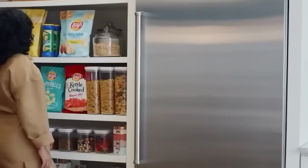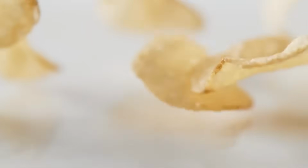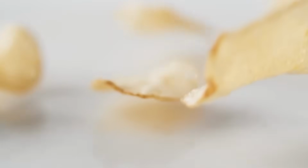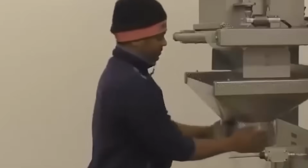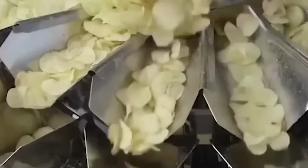Lay's has built its reputation on delivering chips that are consistent in taste, texture, and appearance. And this is only possible through rigorous inspections at multiple points along the manufacturing process. Each chip must meet exacting standards before it is deemed fit for packaging, so quality control systems are an integral part of the factory's operation.